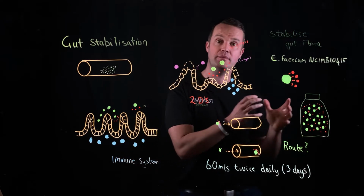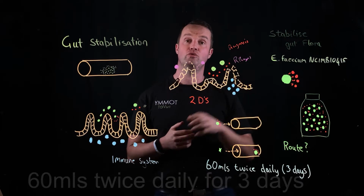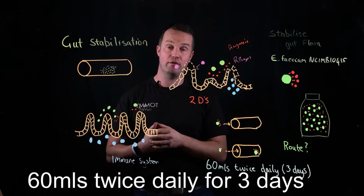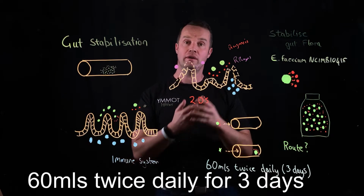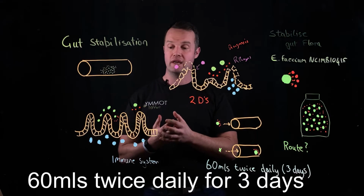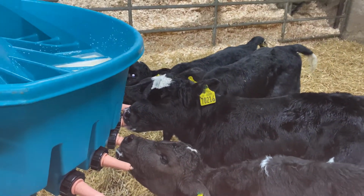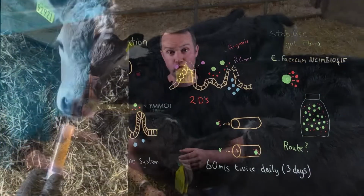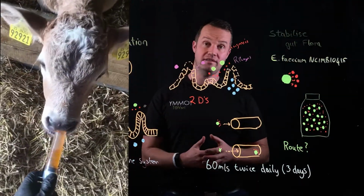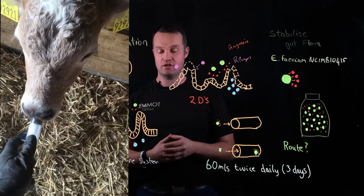And I'm hearing it time and time again from vets. But a correct diagnosis, the correct use is really important. So if we think about calf diarrhea, we think about our acute cases, getting a diagnosis and then getting that digestive tract back to normal again, back to a healthy gut, really, these products play a huge role as part of that. The dose rate is 60 mils twice daily for 3 days for your acute cases and gut stabilization.